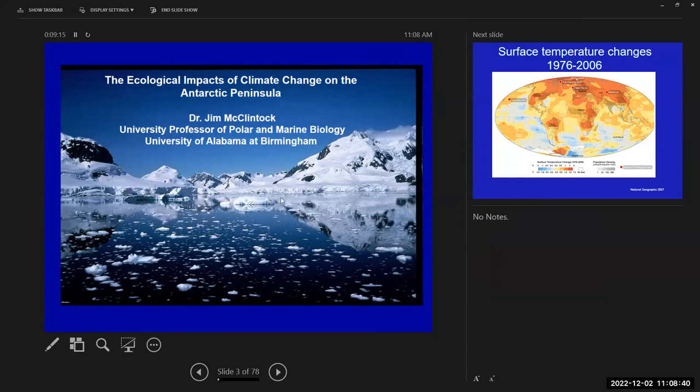It's also one of the most rapidly warming regions of the planet because of its proximity to South America, and also the Antarctic circumpolar current shallows along its coastline, and that's warming. So unbeknownst to me, when I went there 20 years ago, I didn't realize that I was living in a place that's going through these amazingly rapid changes. That's what I want to talk about with you today.